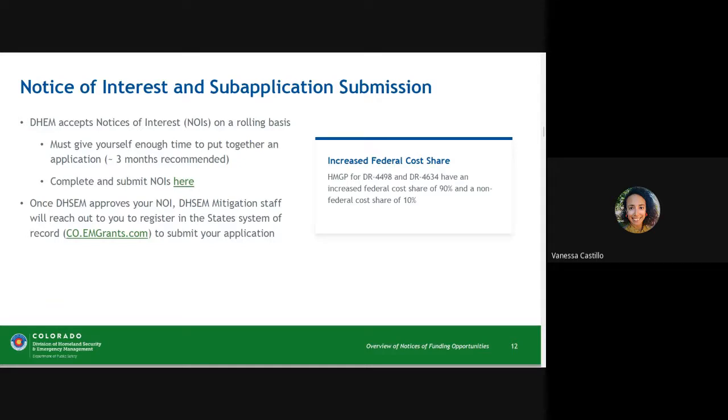We included a link to the NOI in the slide deck, and it's also available on the DHSEM mitigation page, as well as the email signature block for the DHSEM mitigation staff. Once DHSEM approves your NOI, you will proceed with developing your full sub-application in coemgrants.com. That's the system of record for DHSEM and the application form that will be submitted to FEMA for review. And again, this is for HMGP.